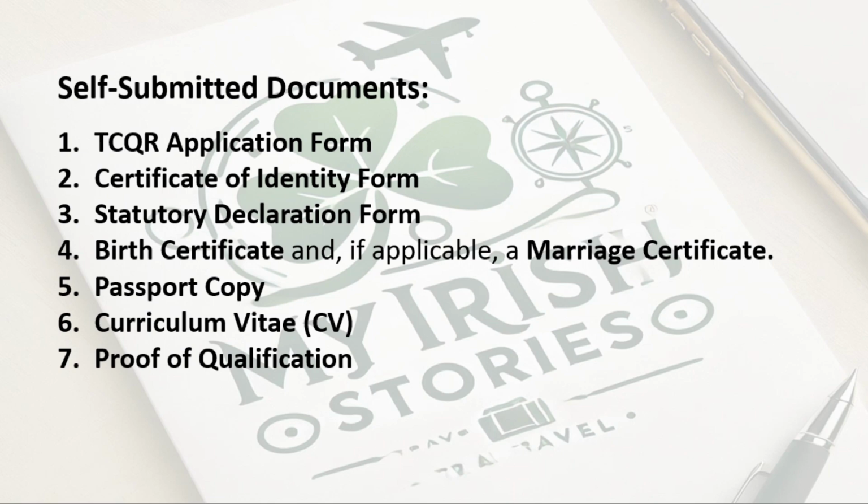This should be witnessed by a health or a legal professional. And the third is a statutory declaration form. It is witnessed by a solicitor or official in Ireland or an Irish embassy. So, if you are currently in Ireland, you can approach a solicitor. If you are applying from outside Ireland, you will need to approach the Irish embassy in your country.